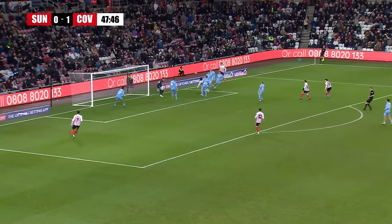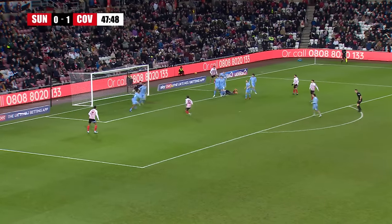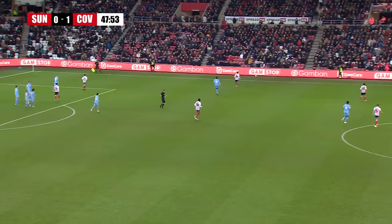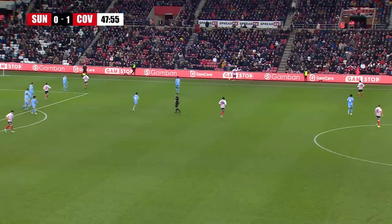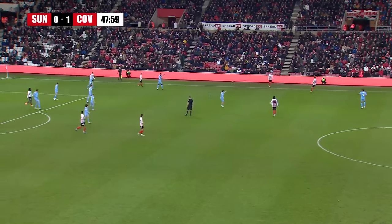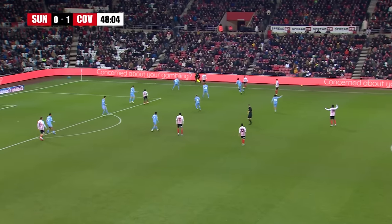Oh, Huggins has gone down. Clark continued his run. Well, a few of the Sunderland players thought it was a foul. Yeah, as Jack Clark's travelling across the pitch there, was it Huggins? Yeah, I think he could have slipped him in there, and he goes down, Niall Huggins, doesn't he? Defender's wrong side. Again, we'll see it back in a moment, but he could have slipped him in there, Jack.